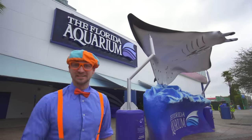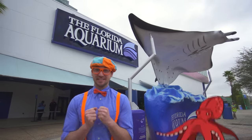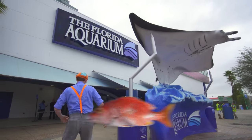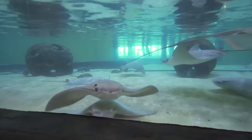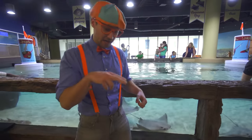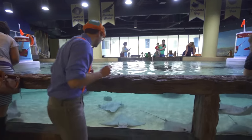Whoa! Today, we are at the Florida Aquarium, and this is going to be so much fun. Let's go. Whoa, this area, you can actually touch stingrays with 2 fingers, okay? Come on.